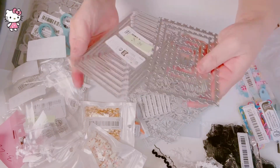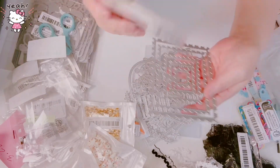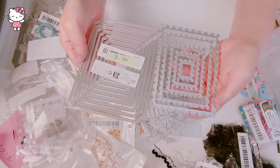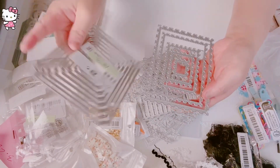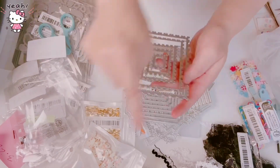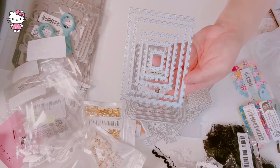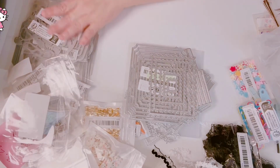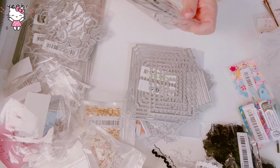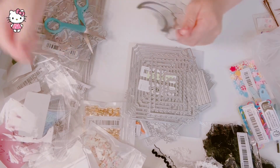Oh, guys. I love the design and it's stitched. But I wish it was big like that. I wish there were like three more of these dies, bigger ones. But hey, it is what it is. I got that one. I got this. It's so pretty. It's $2.19.